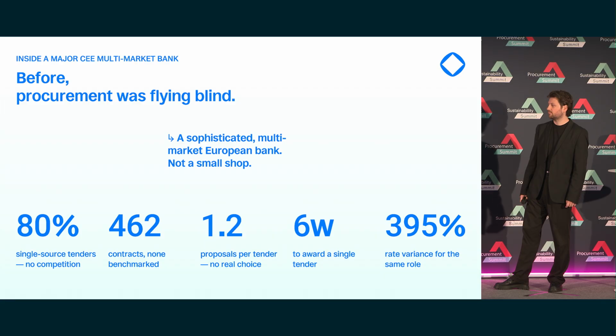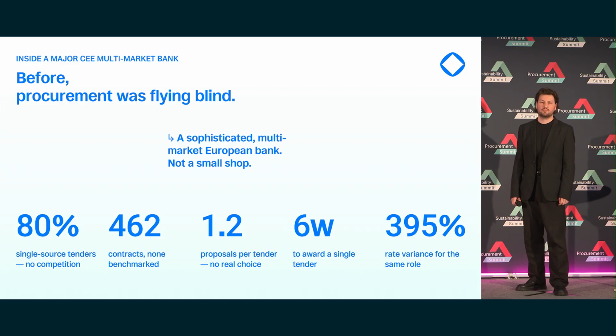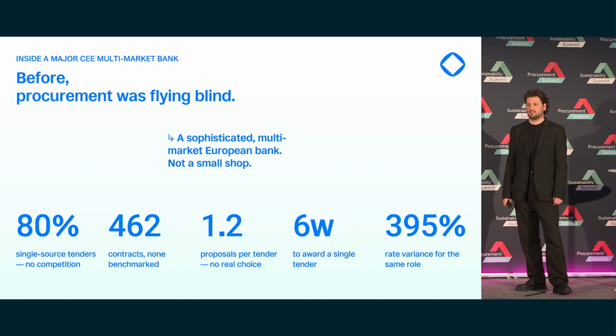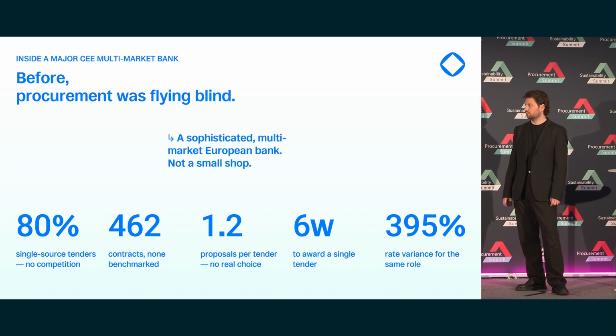Also, definitely about the price. Just imagine that if you invite just one company for a tender, sometimes the price is good, sometimes the price is higher. The difference in the contracts, and they have 500 different contracts for IT services, was 400%. So some of these projects were valued, for example, in resources at 500 per day, and some of these contracts were valued at 1,500. So it was a big difference before we came to the company. It's changed.